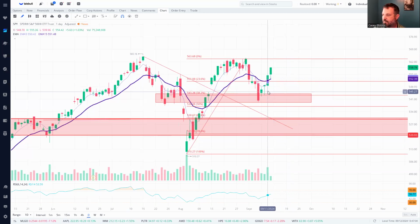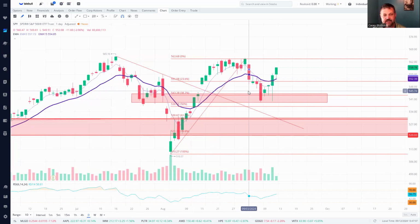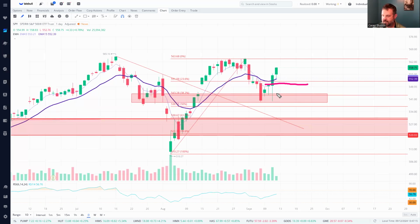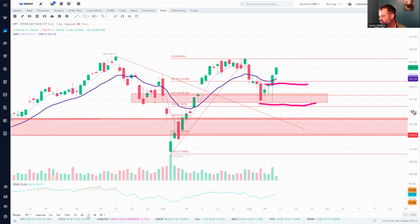And my entry, had I been trading this, would have been right here. I buy it right here at around 548, and my stop loss would be below these levels, which would be probably around 540. I can get a cursor and figure it out.